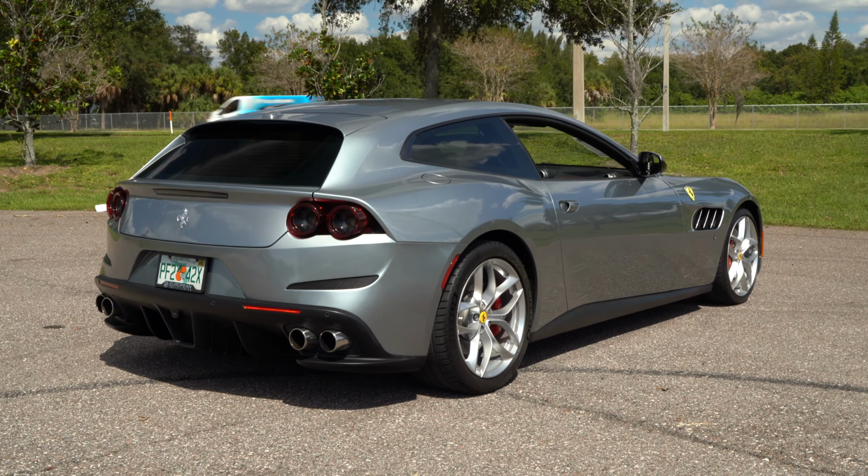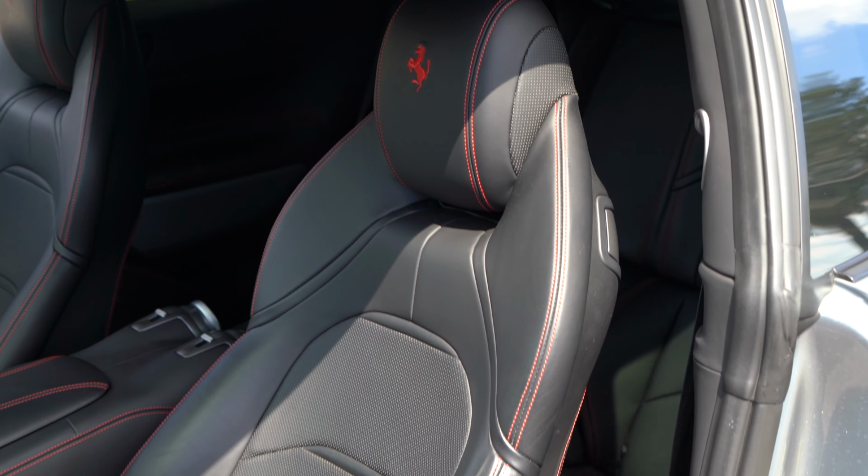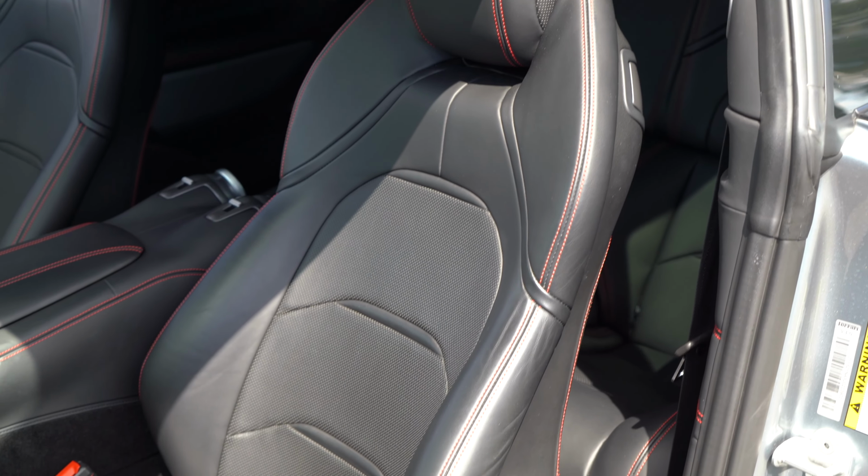Normally by now in a supercar, my back would be kind of on fire, but because these seats are nice and because the ride isn't too harsh, I'm feeling pretty good.